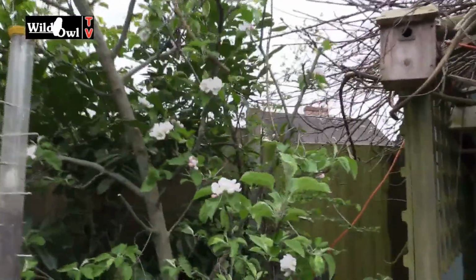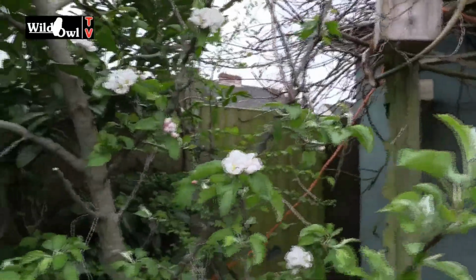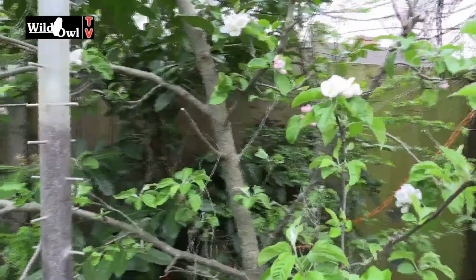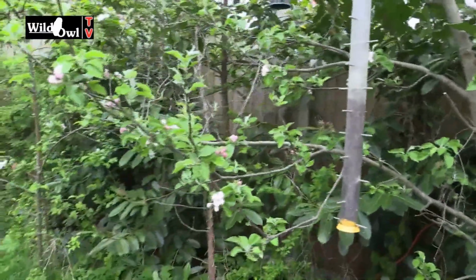The apple blossom definitely does provide nectar, as does the apple itself. And there's an apple moth that we get in the garden as a result of the apple trees. And we also have crab apples. Aren't they beautiful? Look at this.